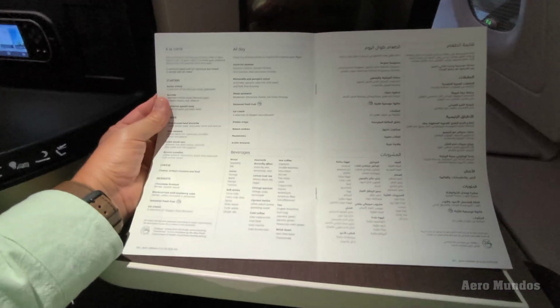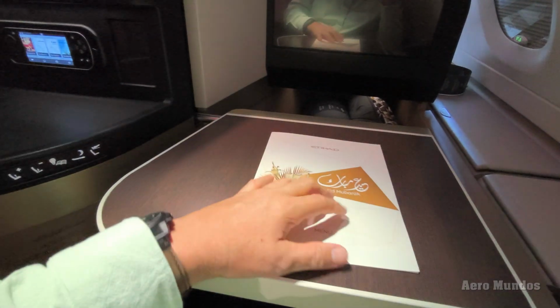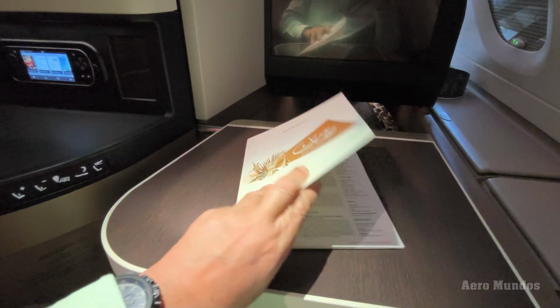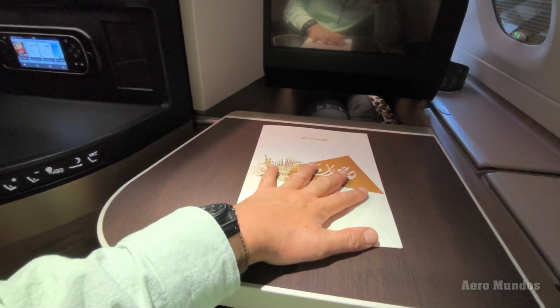And there is a bar in front of this section between first and business, and they serve drinks and snacks, no meals. The meals are served by the crew themselves during the flight.